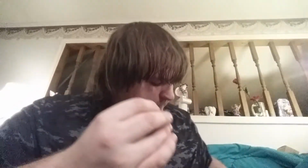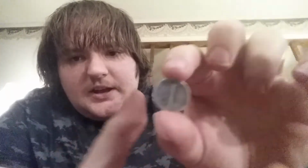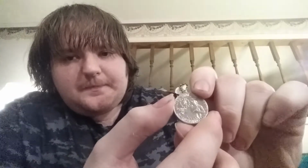Alright, so next up, this is a Liberty dime. A bunch of stuff in here that he said, I got really good discounts, I'll just say that. 1940 dime right there. An original, an old dime. And then my father found this bicentennial quarter in really good shape. Very, very good shape. Another bicentennial quarter in really good shape.